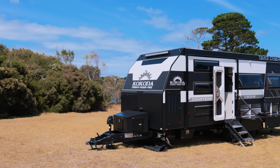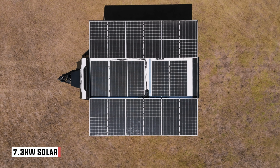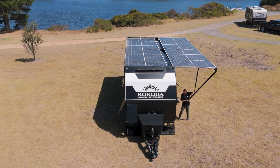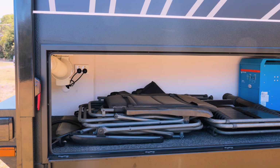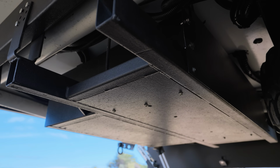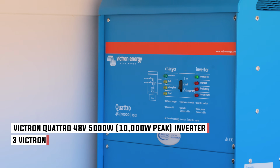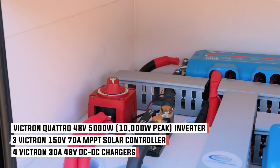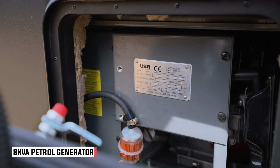He's talking world first technology in terms of the self-sufficiency, starting with 7.3 kilowatts of solar power. So the entire roof of the caravan is taken up with solar panels, and those 2 hard awnings that slide out at the front and the rear are also covered in solar panels. So you're never going to run out of power. The solar power is going into a 30 kilowatt bank of Victron batteries, a 10,000 watt inverter, 3 solar controllers, 4 DC to DC chargers. The electrics is quite something else, and as Trevor has said, world first. If that doesn't work, there's an 8 kilowatt generator.